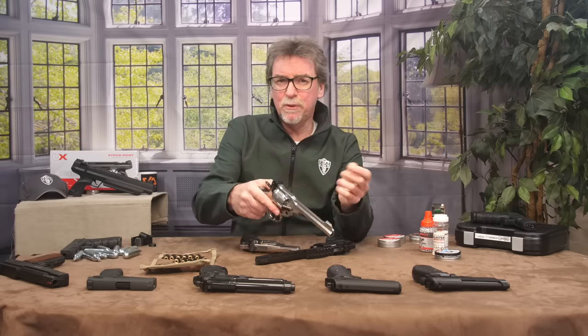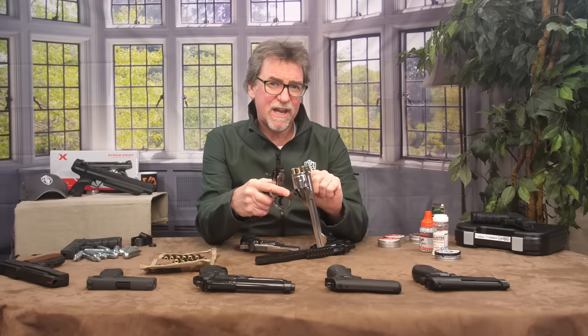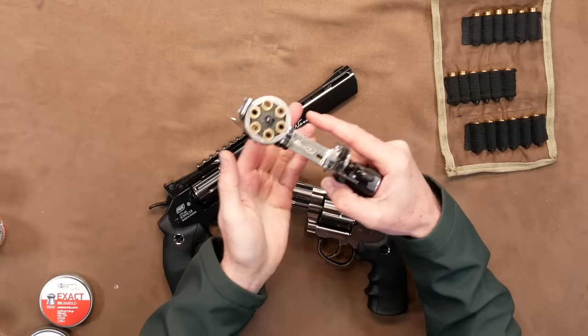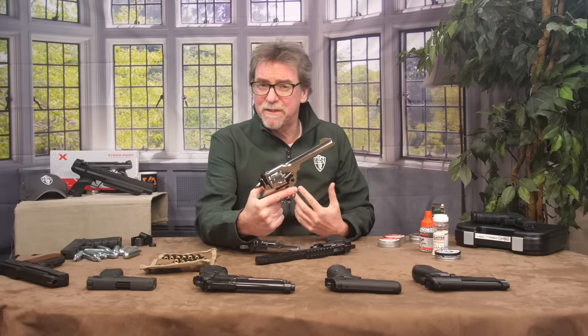This is loaded with pellets in this example into the back of the shells. Then they are in turn loaded into the pistol. Great fun, a terrific replica and a firm favourite of mine.